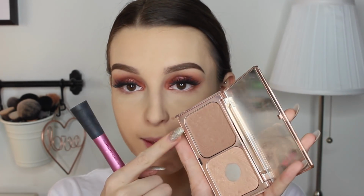To set the rest of my face, I'm going to be taking my Rimmel Clear Complexion Powder on my Sigma F30 brush. I'm just going to apply this everywhere apart from where I put that liquid illuminator. And then I'm going to be taking my L'Oreal Brow Artist Plumper to set them in place. Let's go in and bronze a little bit. So I'm going to be taking my Charlotte Tilbury Film Star Bronze and Glow little palette thing. And I'm going to be taking the bronzer.